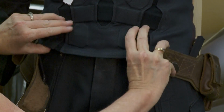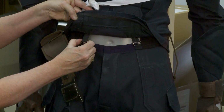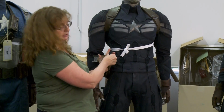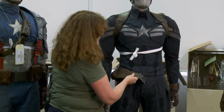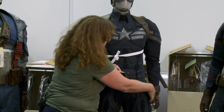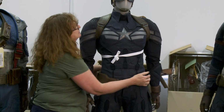You know, here we are in the stealth in Cap 2, and we have the bra straps connecting, and these belts actually have stays that go under the shirt to keep it down, as well as straps on the side to just hold it in place. So it's a little combination of those events.